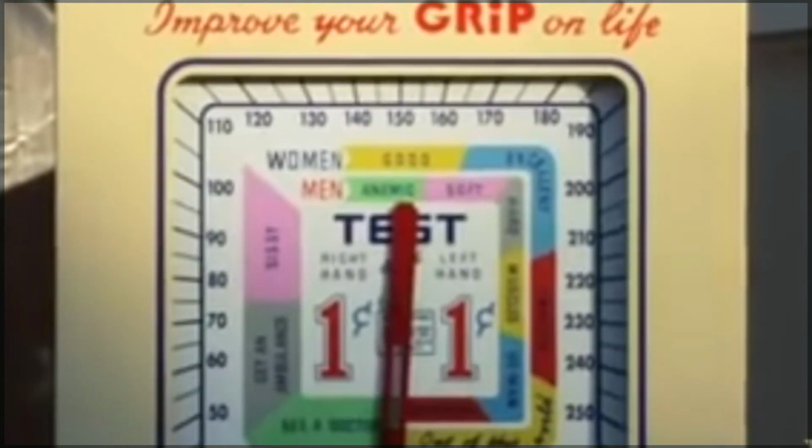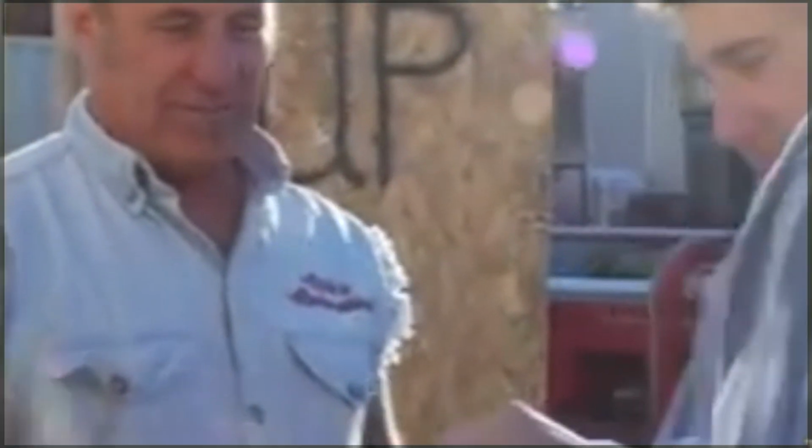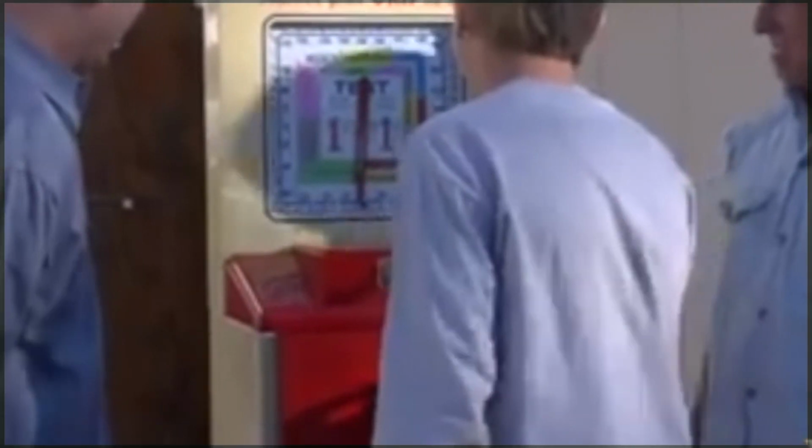Absolutely, let's do it. Hopefully you have 3 pennies, because I don't. I got more than 3. What are you doing with all the pennies? That's how you pay me. We have to go by age, right? You go for it first, Tyler. So you put the penny in, you push it in, it's gonna reset it, then you squeeze away.